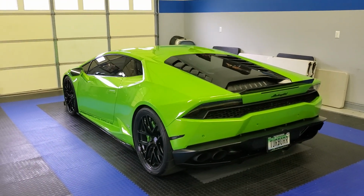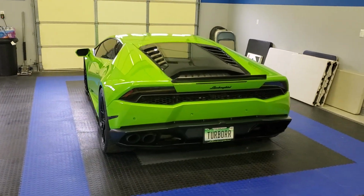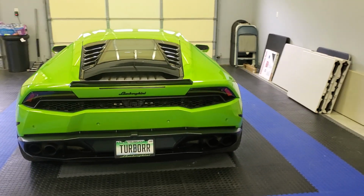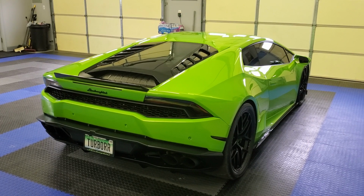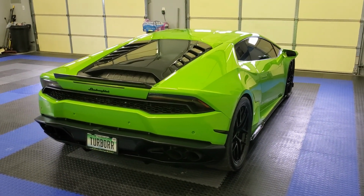How it drives, the car is much lower than factory, so I was a little bit concerned the car was going to be a really rough ride. Not the case at all. So that was really relieving, to actually get out and drive it and know that the car is comfortable to drive and it's not a box of bolts, if you will.